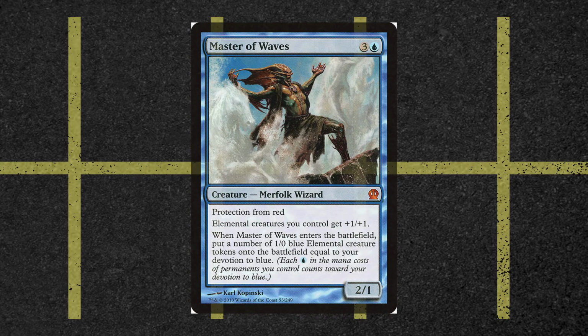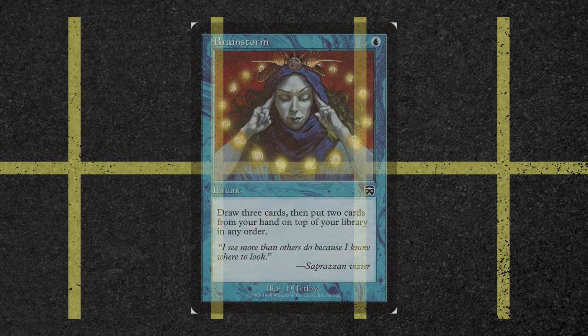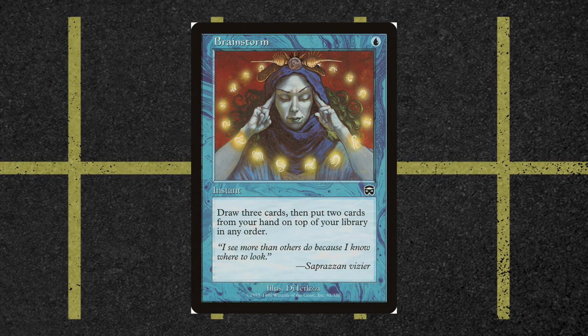How about you, Joe? So my number 3 is Brainstorm. You mentioned 1 mana cantrip. Who doesn't like drawing cards? I think Brainstorm does it best. Probably, yeah. Not legal in Modern, unfortunately. No, but I still have a lot of fun with it in Commander and some no ban list Modern plays that we will do sometimes. And that Masters 25 card art's real nice too for it.